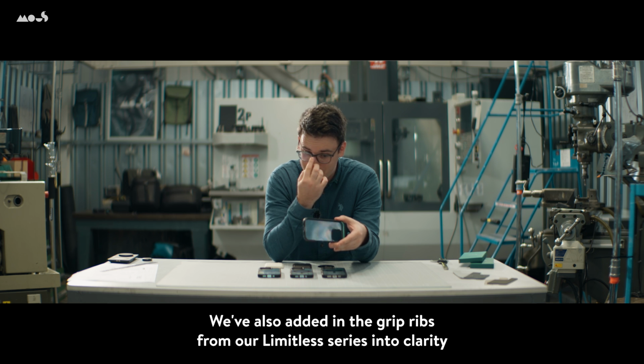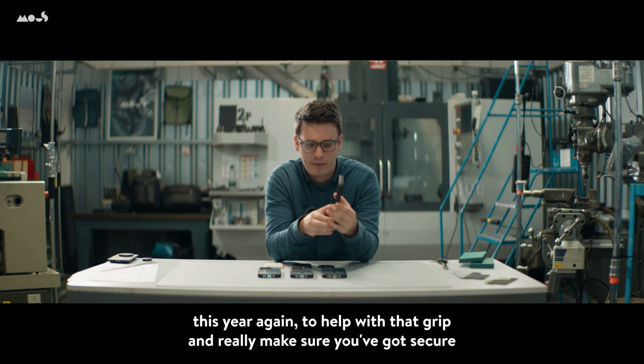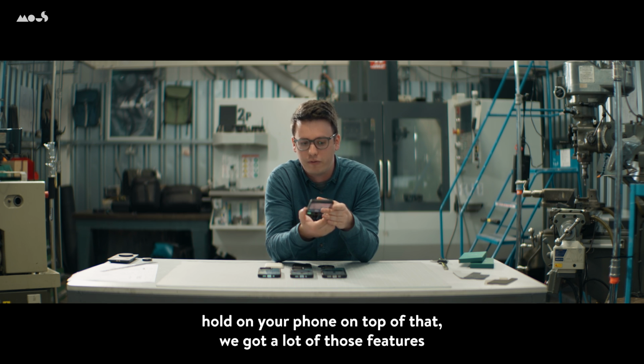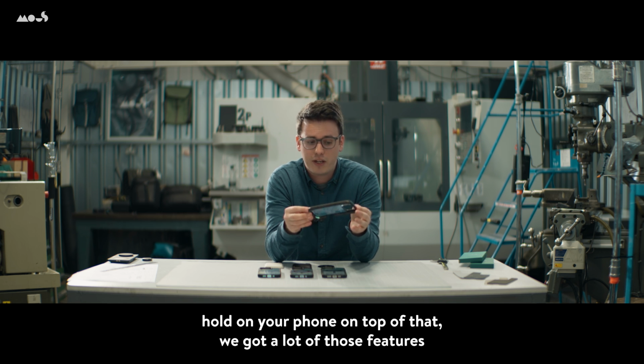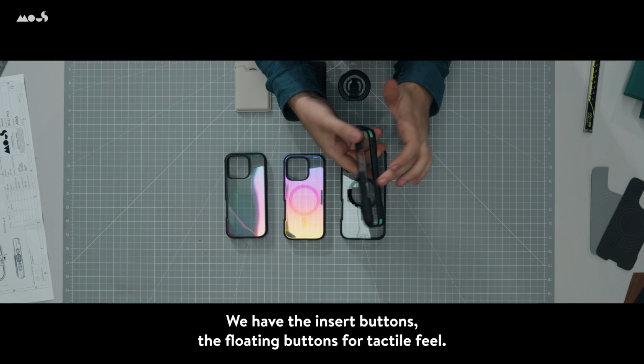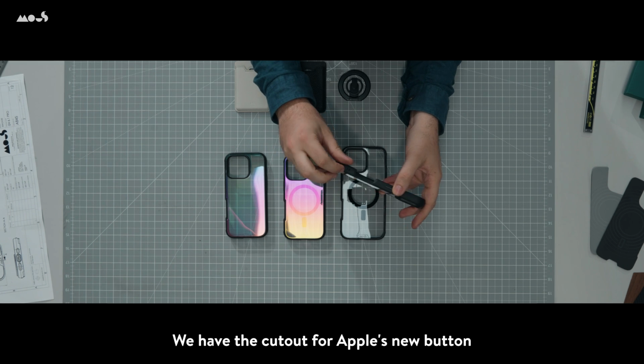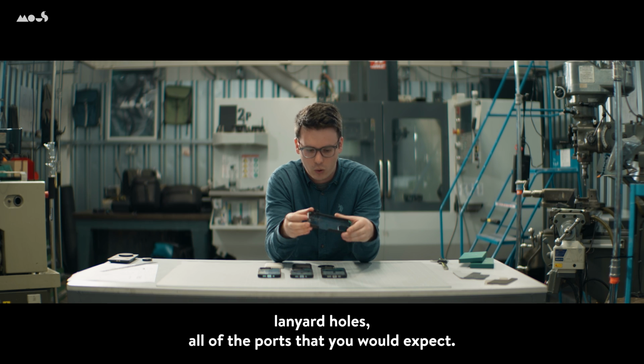We've also added in the grip ribs from our Limitless series into Clarity this year, again to help with that grip and really make sure you've got a secure hold on your phone. On top of that, we've got a lot of those features that I talked about with Limitless. So again, this case is thinner than it's ever been before. We have the insert buttons, the floating buttons for a tactile feel. We have the cutout for Apple's new button, lanyard holes, all of the ports that you would expect.